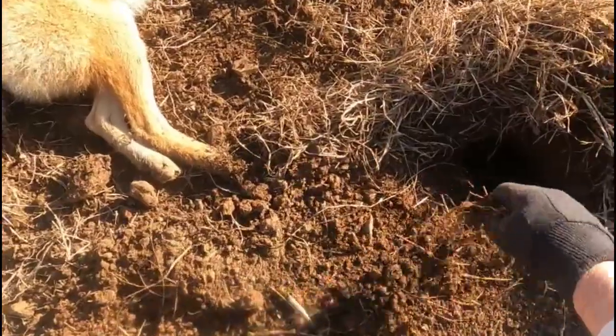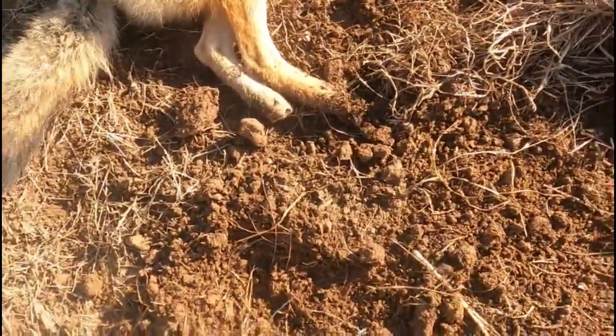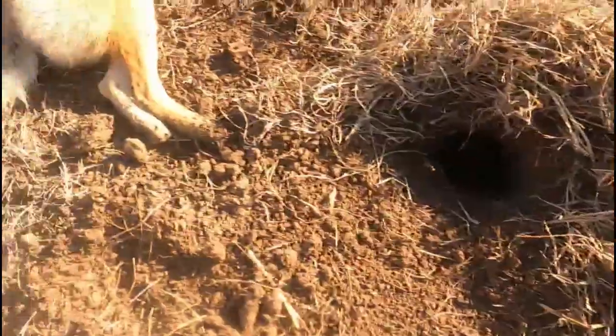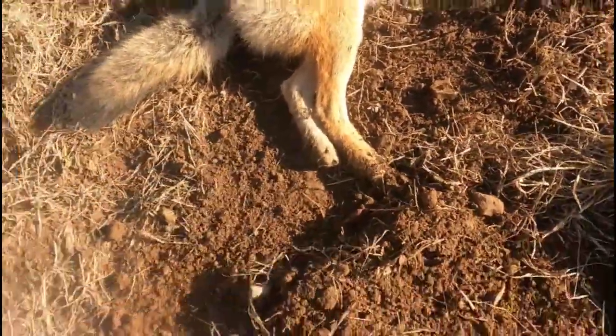Guys like to make their sets look real smooth and good and all that. Got to watch that. Coyotes get suspicious. They get suspicious of everything. And the more you do to a set to try to make it look not suspicious, you're going to make it look suspicious.